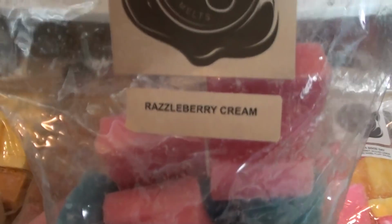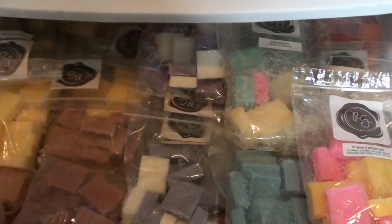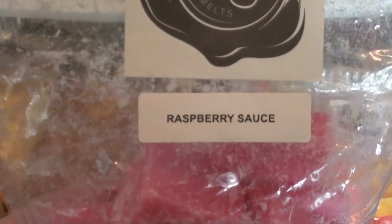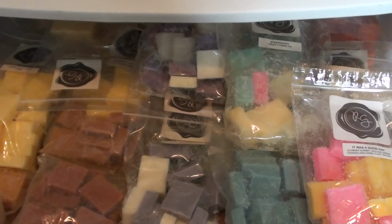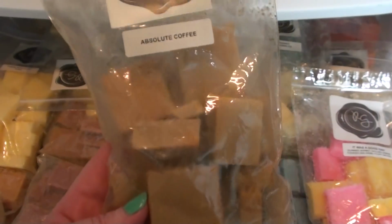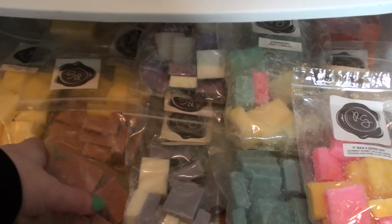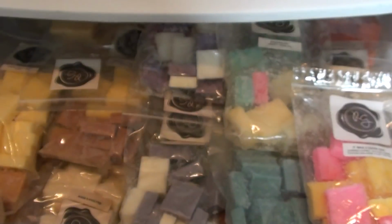I have Raspberry Cream, which some of these I'm kind of like, what were you thinking when you purchased these? Like, what are you going to mix them with? Raspberry sauce. Absolute Coffee, which I really need to blend with this. I think I might have 2 bags of this. I really need to start blending. I do really like Dunk My Donut.